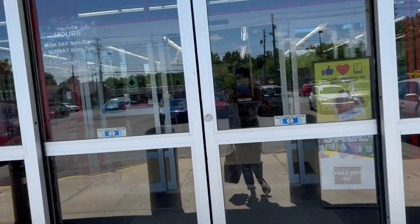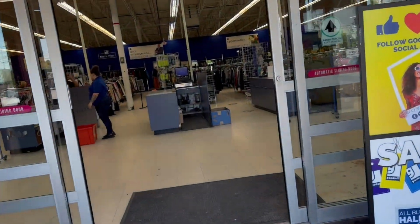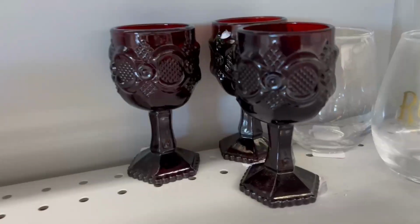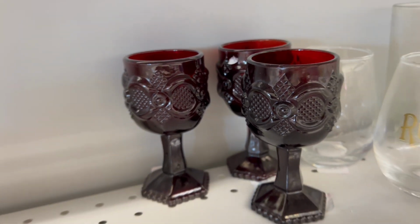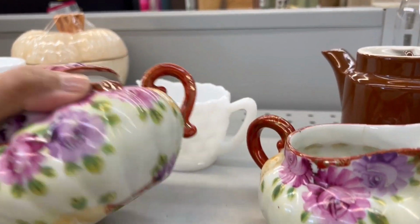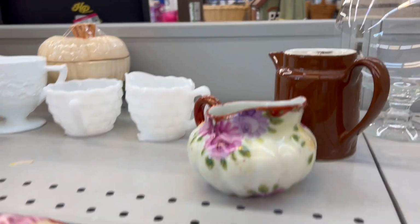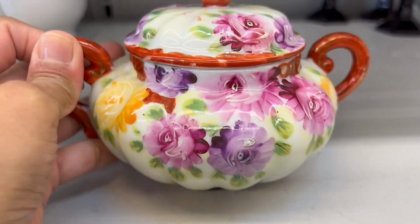And here guys, welcome to Goodwill. Goodwill and Habitat for Humanity are very close to each other. The first thing I see on the shelf is this ruby goblet right here, on top of that this flowery creamer and sugar bowl. It's perfect for a tea party.